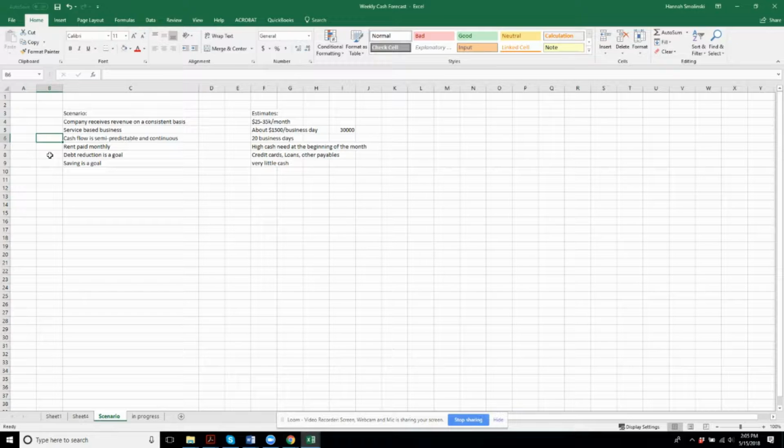They actually have a software system that helps them understand their bookings through the next month, so they can project out what they think they will be able to bring in the next month, which is pretty nice. Whenever you have that type of clarity, it is a good thing for forecasting. Rent is paid monthly in 2 different locations. They do have some debt, and debt reduction is a goal that we're working towards, and also creating a savings account is also a goal. So those are some things that we're going to factor in here.